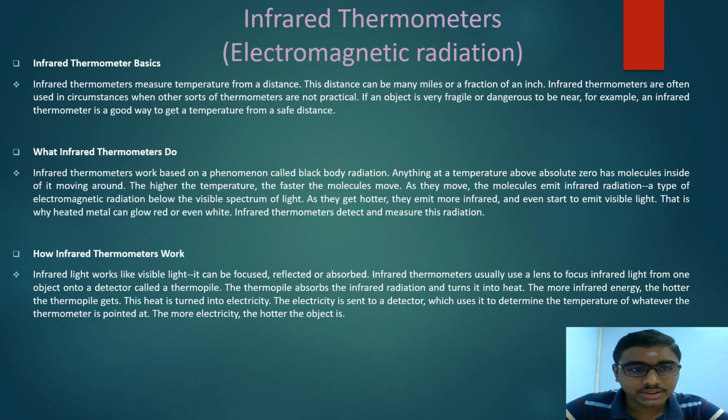Infrared thermometers. Infrared thermometers basics. Infrared thermometers measure temperature from a distance. This distance can be many miles or a fraction of an inch. Infrared thermometers are used in circumstances when other sorts of thermometers are not practical, for example if an object is very fragile or dangerous to be near. An infrared thermometer is a good way to get a temperature from a safe distance.